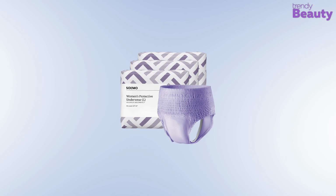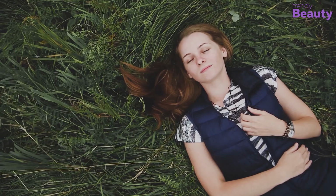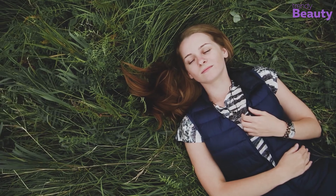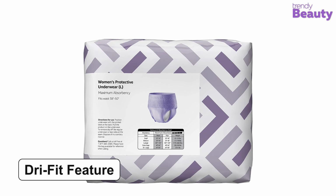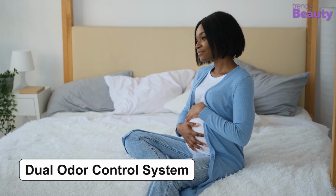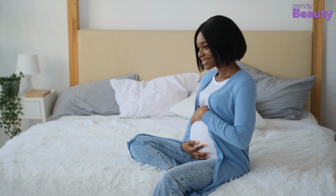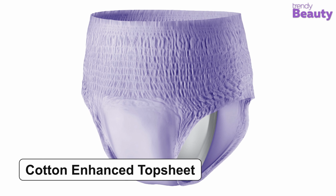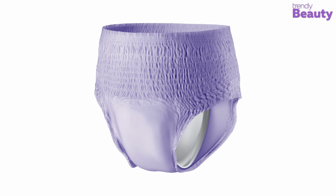Next in line is the Solimo Women's Protective Underwear, which is an Amazon brand and has comfortable features to keep you worry-free during postpartum days. The underwear has a dry fit feature, which helps to control moisture, keeping you dry, while the dual odor control system prevents odor to give you a refreshing feeling. The cotton-enhanced top sheet of this product feels soft against your skin while keeping the moisture away.